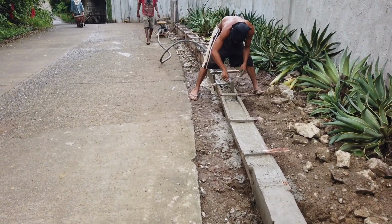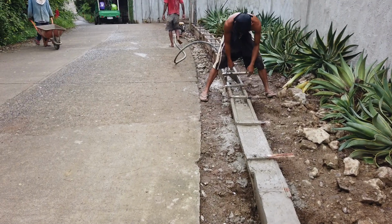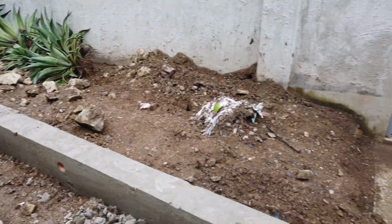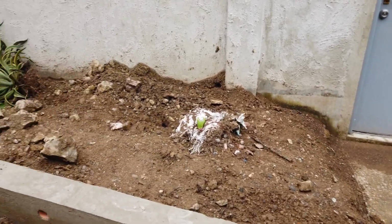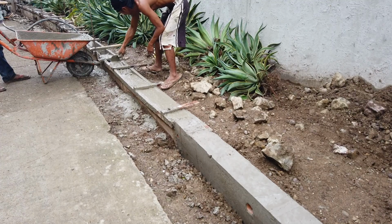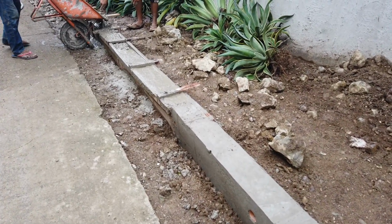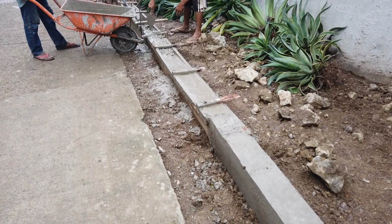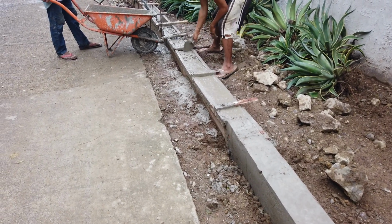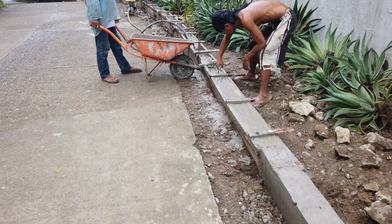I know it rained a bit, but we can just cover it up with sacks of cement. So you can see that we put PVC pipes on the edge. That's when we pour the chipping on that height of the PVC pipe, so it serves as a drainage as well. It's awkward because you cannot just pour it in because it's so narrow.